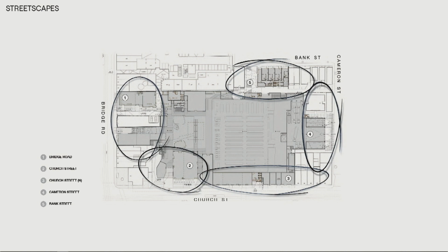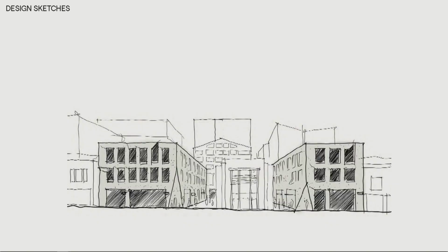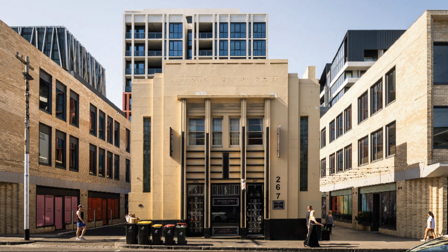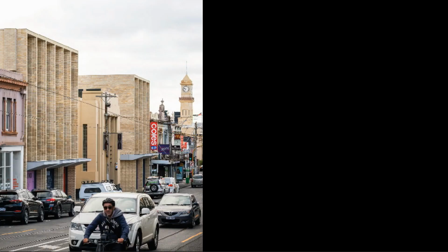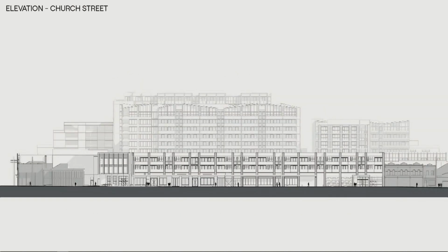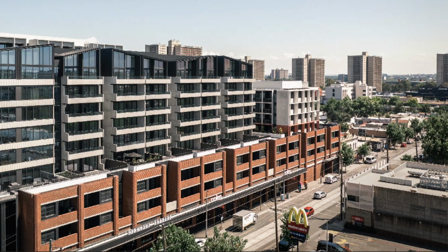The streetscapes are all reflective of each of the local areas and pick up on Richmond character. So Bridge Road fits in with the heritage streetscape. Small scale brick interventions, more complex detailing, heroing the bank building and opening up to the laneways, but fitting into the streetscape. Moving around onto Church Street, large brick podium, 2-story street wall, 6-story above, again fitting into the Richmond context, and seeing how those shapes then fit in the skyline above.